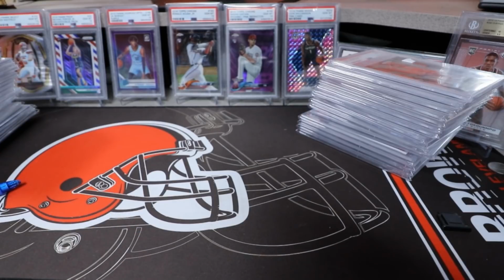Here for a mail day. This is going to be more of some general market thoughts from the vibes that I'm picking up, that also happen to coincide with a purchase that I just made. So it's kind of a mail day. It's a one card mail day, but it's going to be a bigger discussion than just a mail day.